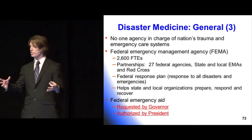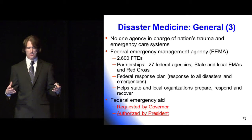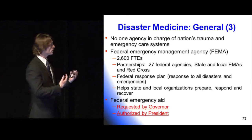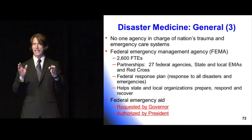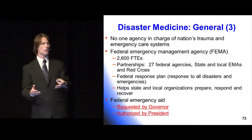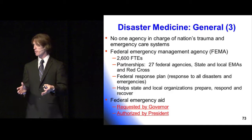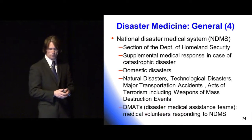There's not one federal agency that really is overseeing the whole national trauma system, but FEMA really provides federal aid, which is important. 27 federal agencies are involved, state agencies as well, the Red Cross. And here's the take-home and testable point if they test you here. It must be requested by the governor. No one else can request it, and it can only be authorized by the President of the United States. That's easy to remember, and it's easily testable.